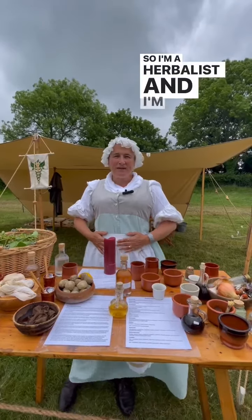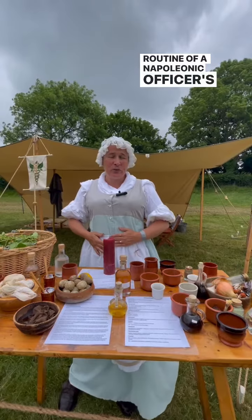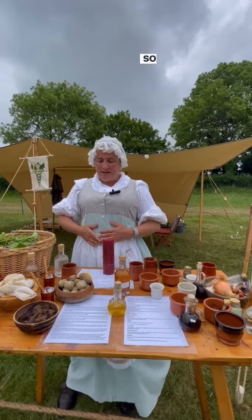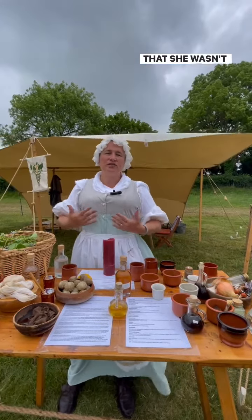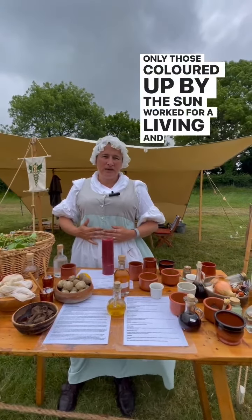So I'm a herbalist and I'm here to show you the beauty routine of a Napoleonic officer's wife. So I would help provide her with everything she needs. So her morning routine would be to be as pale as possible so that she wasn't coloured up by the sun. Only those coloured up by the sun worked for a living, and that wouldn't do.